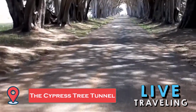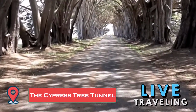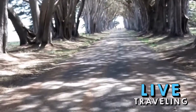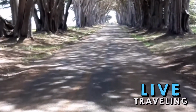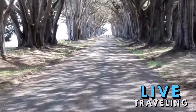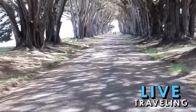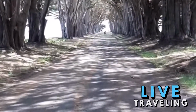3. The Cypress Tree Tunnel. As you drive along Sir Francis Drake Boulevard toward the Point Reyes Lighthouse, you'll likely notice a cluster of cars parked alongside the road. This is a telltale sign that you are nearing the Cypress Tree Tunnel, easily one of the top things to do in Point Reyes National Seashore. The trees were planted here around 1930 to frame the walkway to the historic Keith Maritime Receiving Station. You can still see the station today at the end of the path.